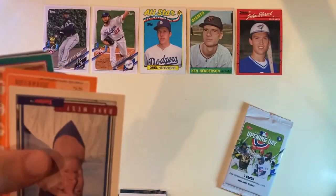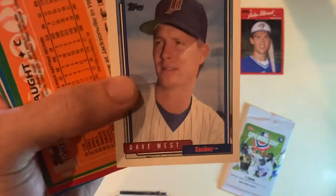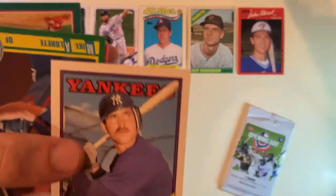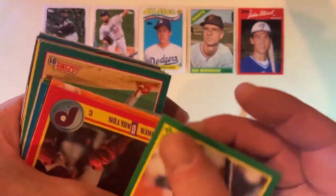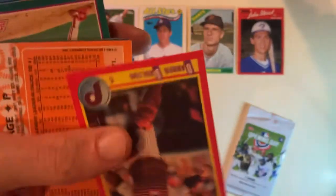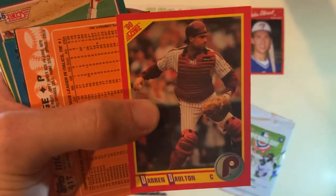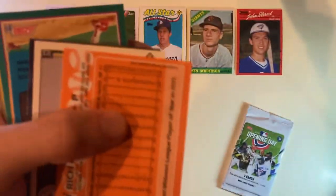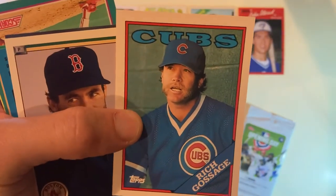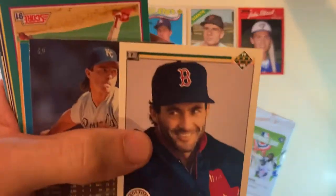That sounds like Jawa. Dave West. Don Slott. Mike Aldretti. Darren Dalton. He's a nice player. Rich Goose Gossett. Mike Boddicker.